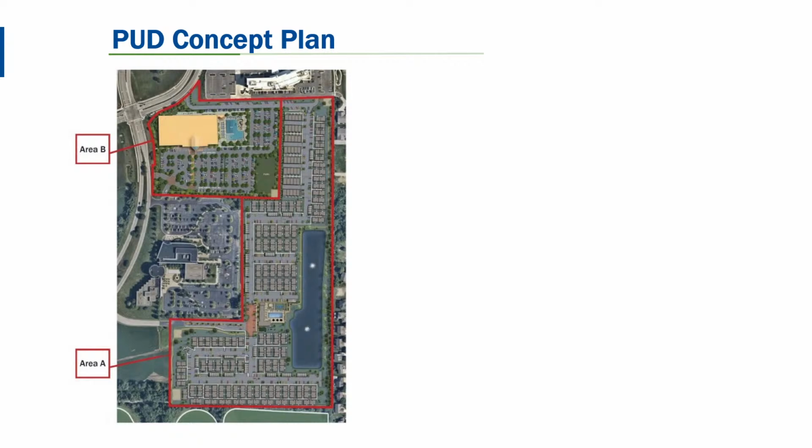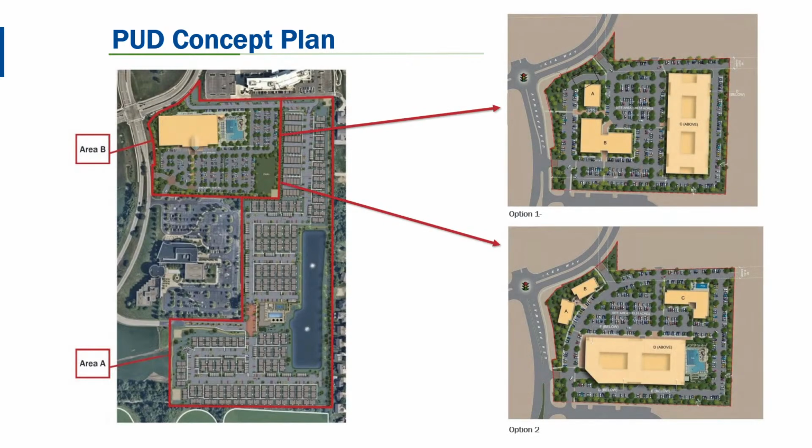This property was rezoned as part of the Villas at Fishers District, Ordinance 021521D, back in 2021, which allowed for multifamily development, which we are all familiar with, the Slate at Fishers District, which has wrapped up construction. And this is a proposed development that was part of the Union. Here is the concept plan that was included in that PUD. So we're talking about Area B on the left side map.